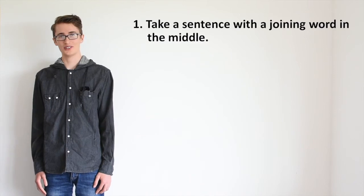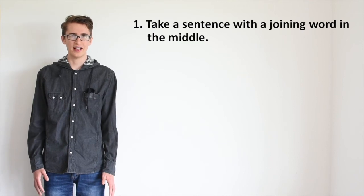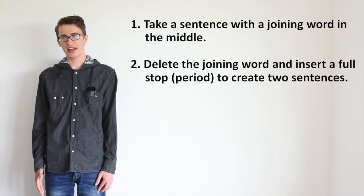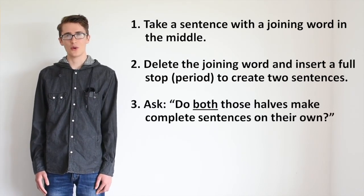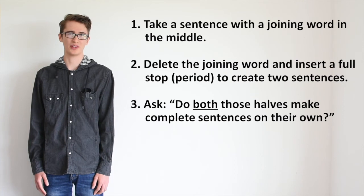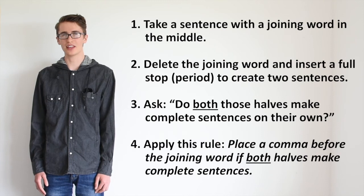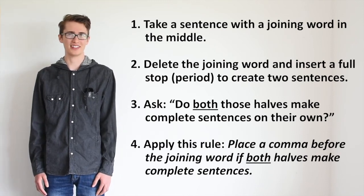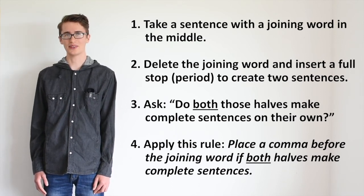No. All right, let's take a breather and remind ourselves exactly what we're doing. First, we take a sentence with a joining word in the middle: and, but, or, nor, yet. Second, we delete the joining word and insert a full stop or period to create two sentences. Third, we ask this simple question: do both those halves make complete sentences on their own? And finally, we apply this rule. Place a comma before the joining word if both halves make complete sentences. Well, if you're ready to keep the method in your memory, let's head back to some more examples.